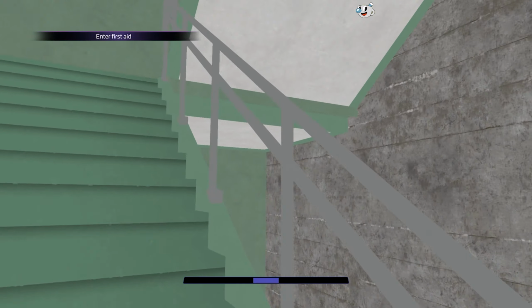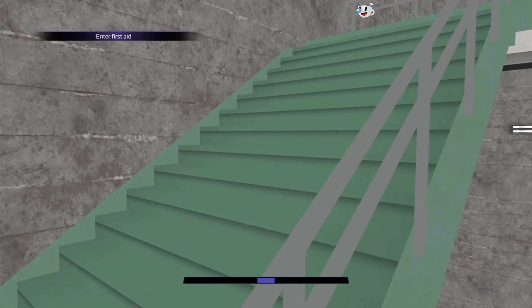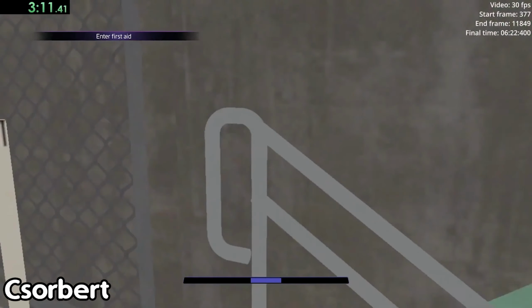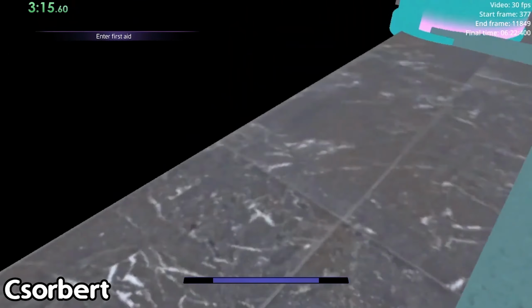So we're going to backtrack all the way up the stairs, which seems counterintuitive until you remember that we're not inside of Freddy anymore. Once again, by hopping on top of the rail at the top, we can simply jump out of bounds again. This time, a lot more useful.